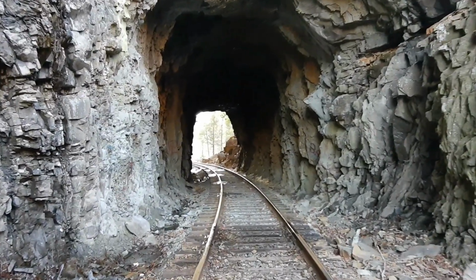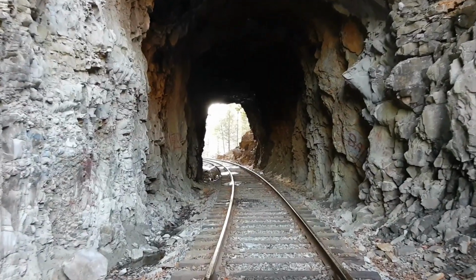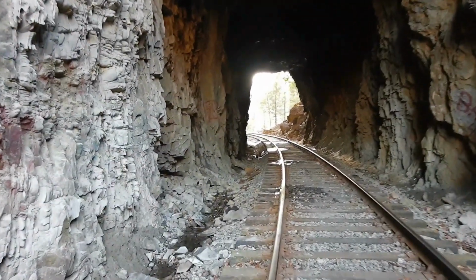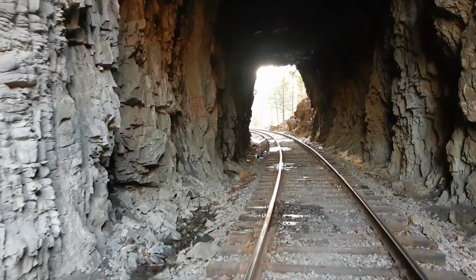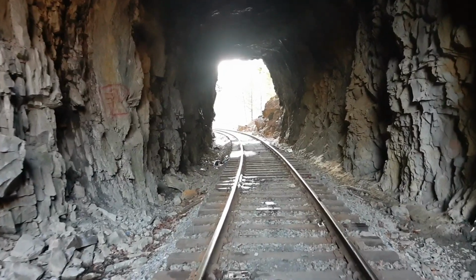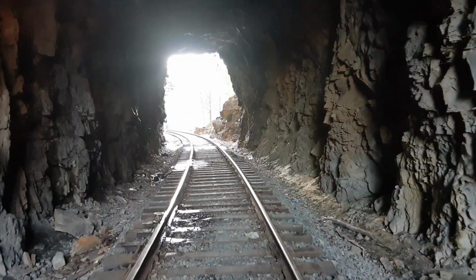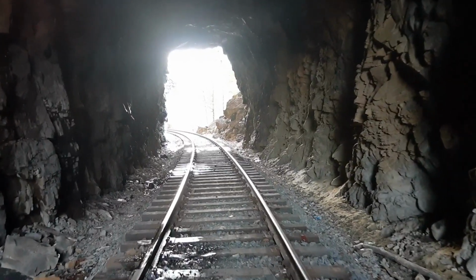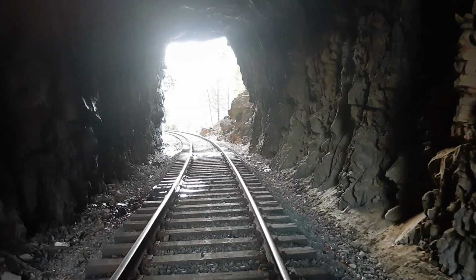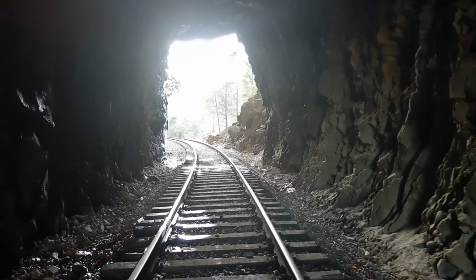That's what we come here for. Mrs. Coyote won't walk through a long tunnel, but this one's short enough that it's pretty safe. There's icicles in under here. Oh yeah, look at that. Wow. How'd you like to have to stay in here when the train went through it? A long one, I think.